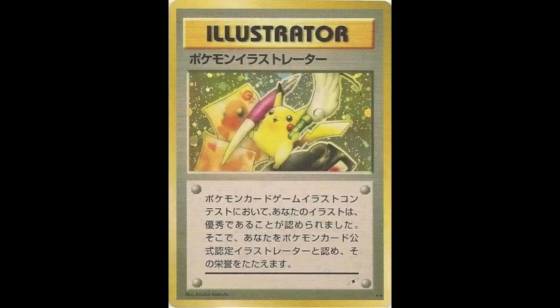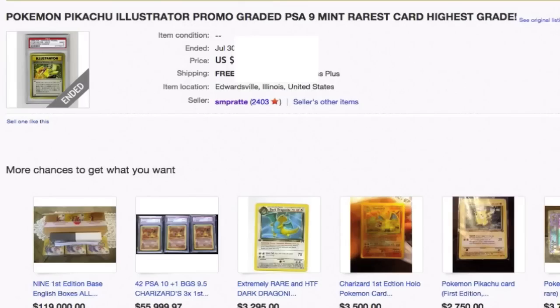Number 1. Oh my gosh guys, we finally made it to the number 1 spot, the most valuable card on this entire planet right now that is in existence, Pokemon Illustrator. Now Pokemon Illustrator is said to be the most expensive Pokemon card that was ever listed on eBay. Like a lot of cards in the top 10 list, this one was given out for winning a contest in a magazine. There's only said to be around 5 or 6 in existence.